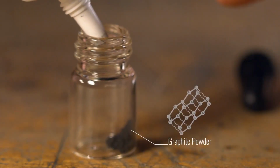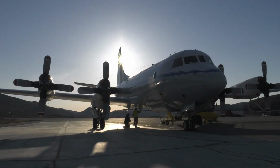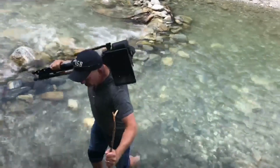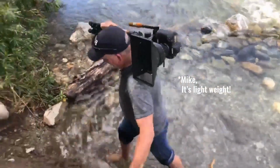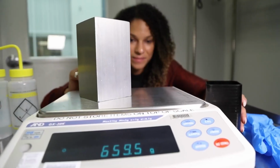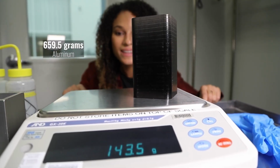You might be more familiar with graphite, a crystalline form of carbon. Graphite is really everywhere. It's in airplanes, bikes, our tripods. It's great because it's strong and super lightweight, just like Webb's backbone. Just look at the difference in weight between the aluminum and the same amount of the backplane material.